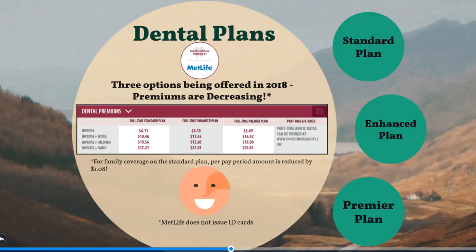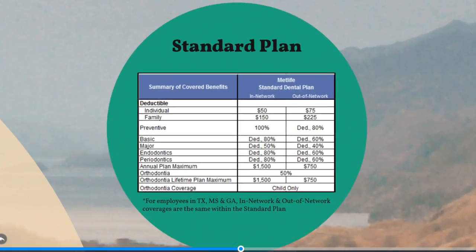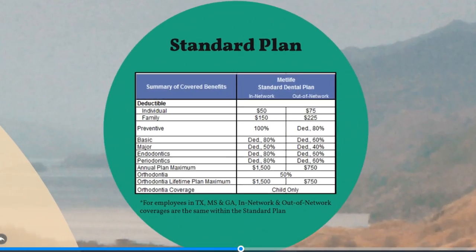So let's talk a little bit about the difference between the standard or formerly low plan and the enhanced or formerly high plan. For the standard plan, you will see there's different coverages if you go to a doctor out of network, where you pay more out of pocket. So the best thing for you if you have a dentist that you really like but they're out of network is to go with the enhanced plan. If your dentist is in network, choose the standard plan because that's going to give you the better coverage.